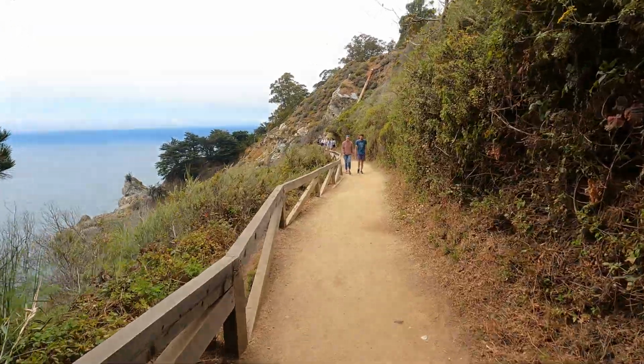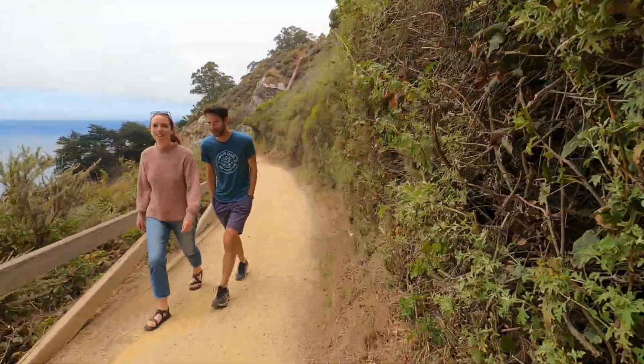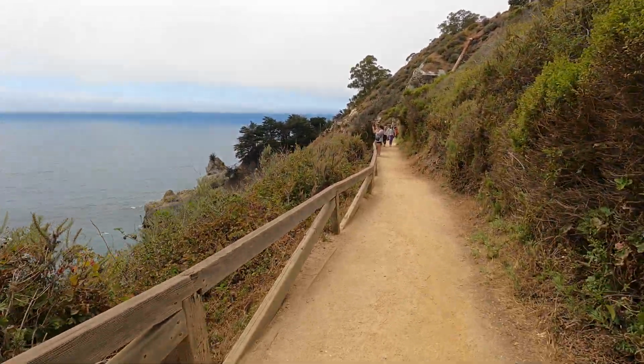Even though this trail can get pretty crowded, it was awesome to get a closer look at the waterfall and to get another nice photo opportunity, so I definitely still recommend it if you have the time.